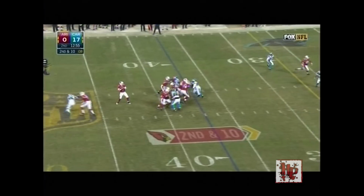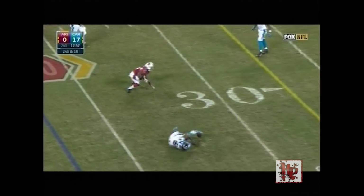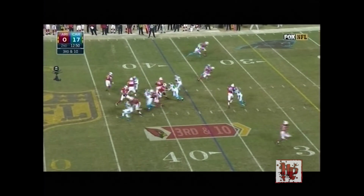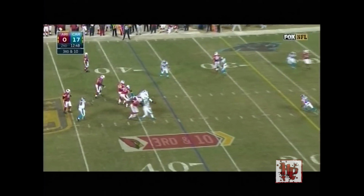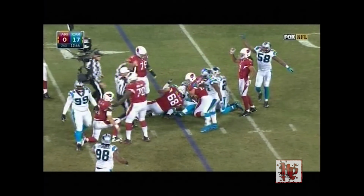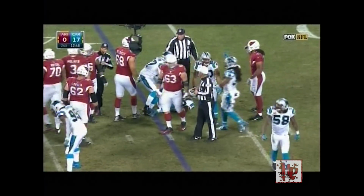Play action. Palmer well protected. Floats it too high for a wide open Andre Ellington. Palmer gets hit, down he goes. Ball's out. Recovered by Kuechly. Knocked out by Short. And the Panthers get a takeaway.